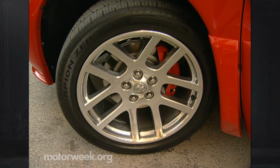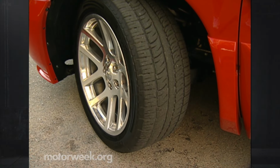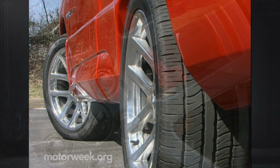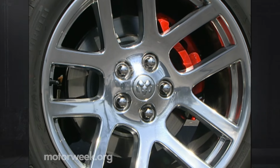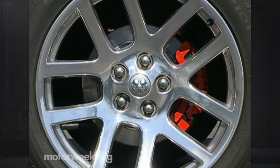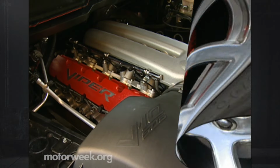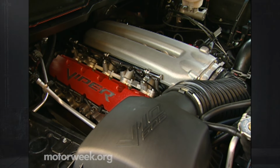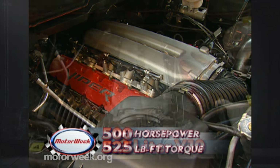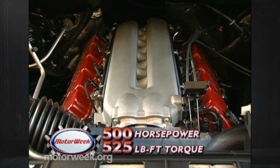For grip, huge 22-inch Viper-styled alloy wheels, wearing 215/40 series Pirelli Scorpion Zero tires. Tucked behind the wheels are racy red calipers, which clamp down on huge 15-inch front discs and 14-inch rear discs. But all that pales in comparison to what's under the hood. The Ram SRT-10 gets its motivation from the same massive 8.3-liter aluminum block pushrod V10 that we covet in the Dodge Viper, and the same 500 horsepower with a locomotive 525 pound-feet of torque.